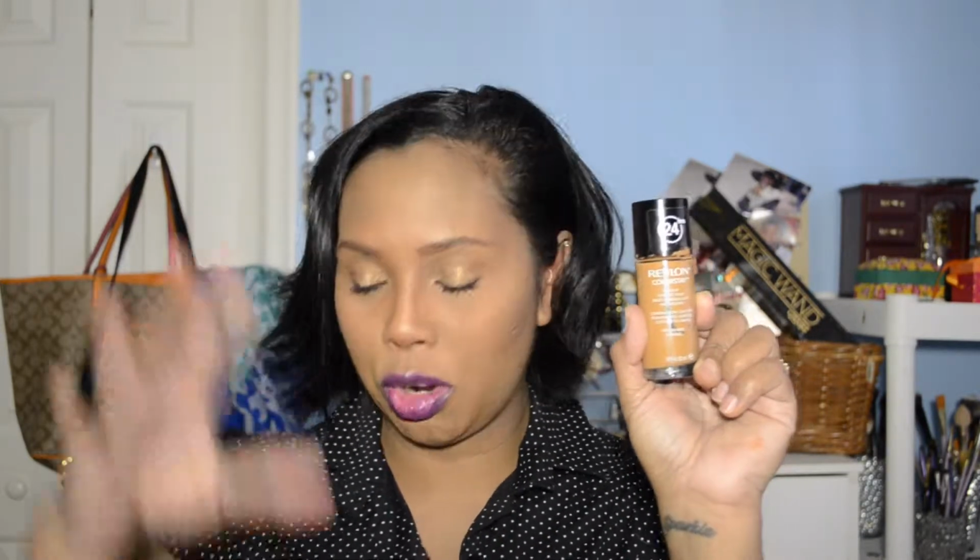I'm sorry, I'm messing with my hair, but I'm not having a good hair day today. But this brand here is my holy grail. I always come back to it. Even when I go off and try other things, I always come back to this. And this is in Caramel, and it's the combination oily skin formula. Love, love, love, and it does hold out.